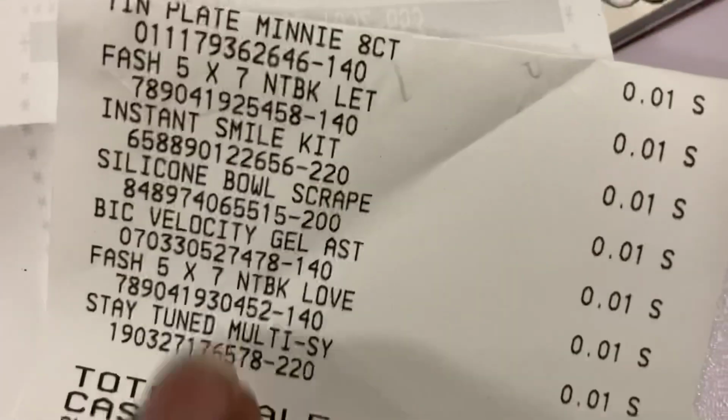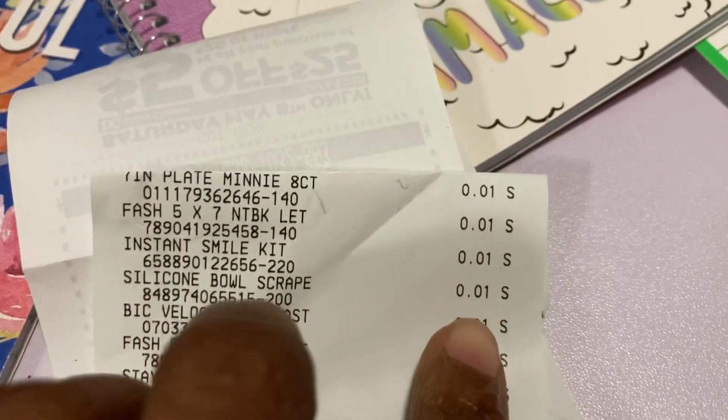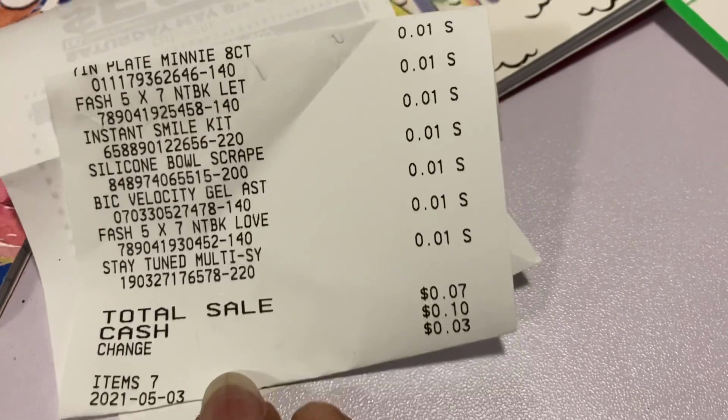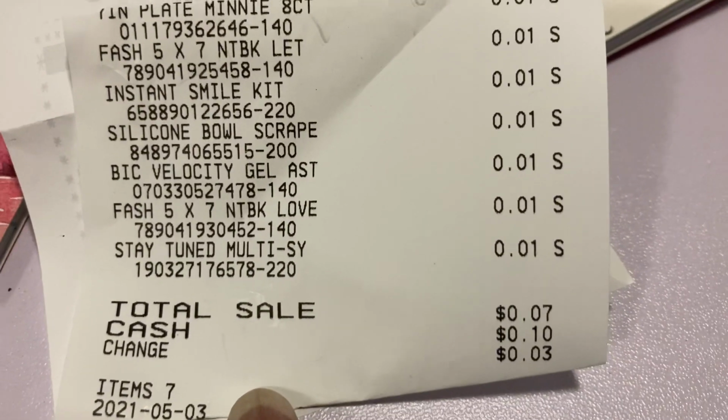And that's also right there, the last item on the receipt, 6578. 1 cent, 1 cent, 1 cent, 1 cent, 1 cent, 1 cent, 1 cent. My total sale was 7 cents, y'all, for seven items tonight, May 3rd, 2021.